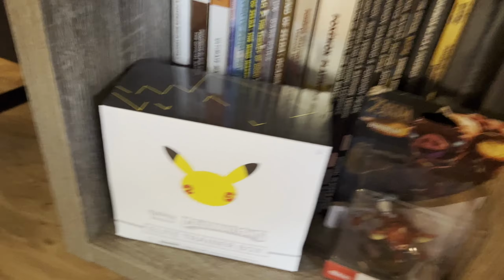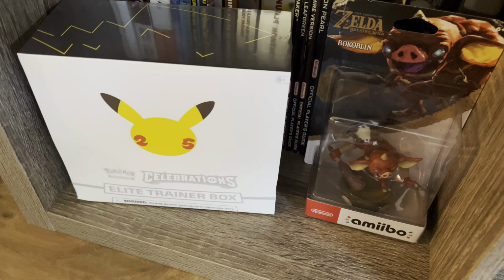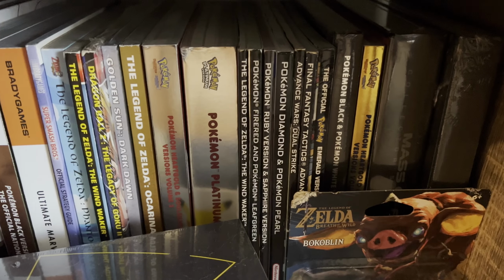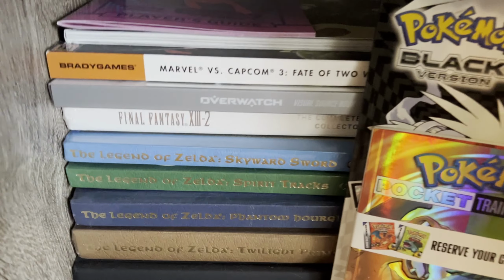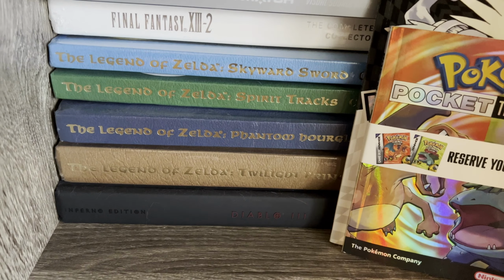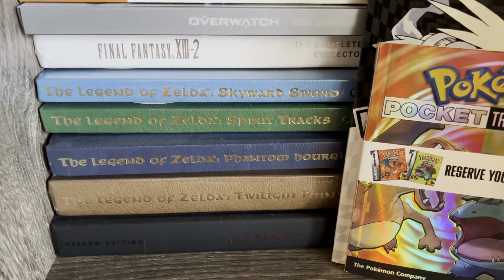I try and keep this stuff as dust free as possible, but here we have the 25th anniversary Elite Trainer box. We got another one in the bedroom. We got some Pokemon guides, a lot of Pokemon guides, some Legend of Zelda guides, so I'll be listing those in the future as well. Oh, here's my stack of Legend of Zelda guides. Got Phantom Hourglass, Twilight Princess. We have a Diablo 3 guide down there.